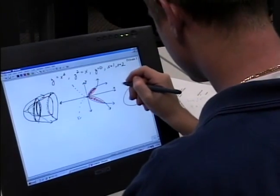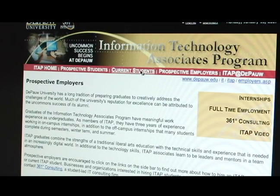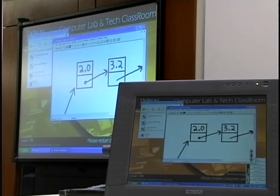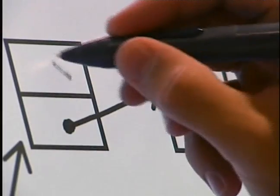ITAP really enables students to not only gain sort of the well-rounded knowledge that a liberal arts education provides for you, but sort of the next generation of a liberal arts education. ITAP maintains a very broad idea of what technology is. It's not just about computer science.